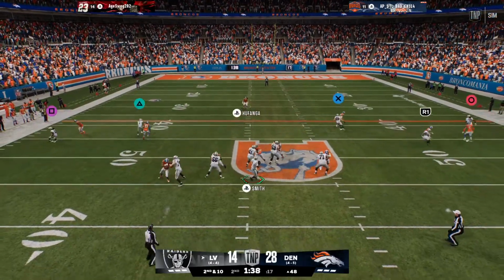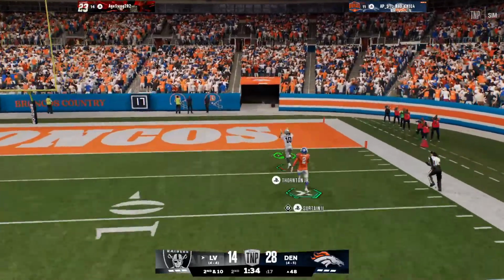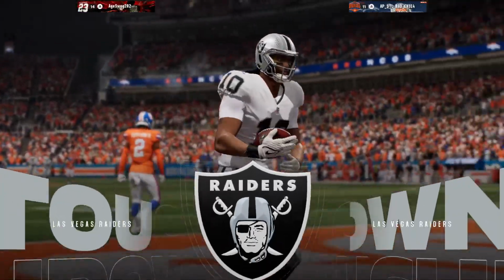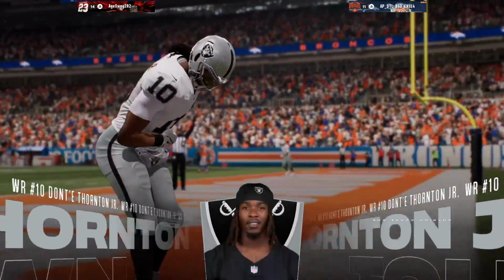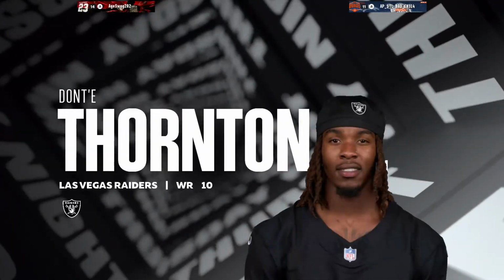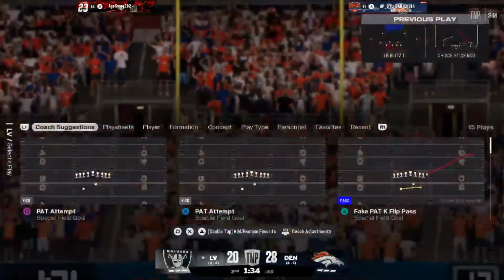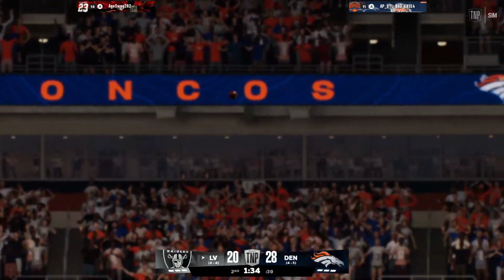Going down a throw. He's going to go up top again. Touchdown, Las Vegas. Dante Thornton, 48 yards. And the Raiders have got it back to within a score.